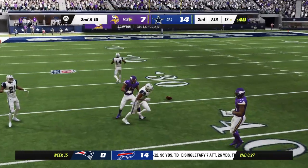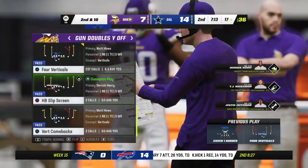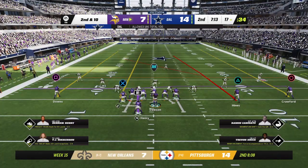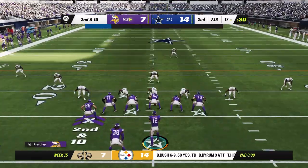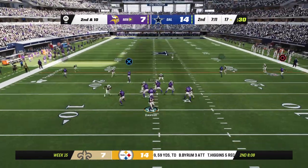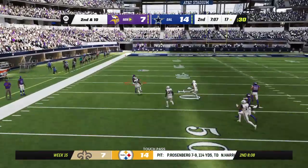And it's a leaping effort, but it's knocked away and incomplete. Another dangerous throw there, partner. I mean, he's already thrown 2 interceptions here in the first half. I don't know if you want to keep throwing up 50-50 balls when you've had that kind of lack of success. Absolutely. Very well could have been a 3rd interception in half number 1.